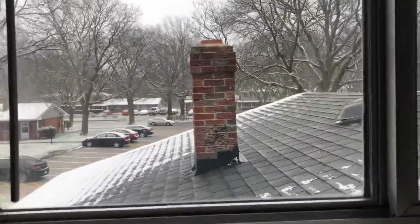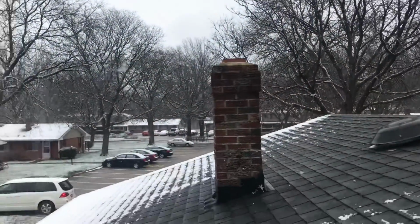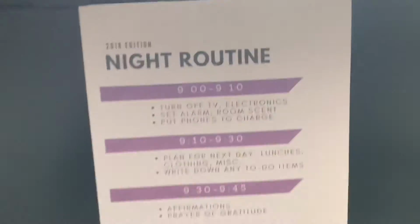First, I want to show you what it looks like outside, middle of April, and we're getting snow still. A little ridiculous, but it's pretty, and we have a safe, warm house, so I'm thankful.